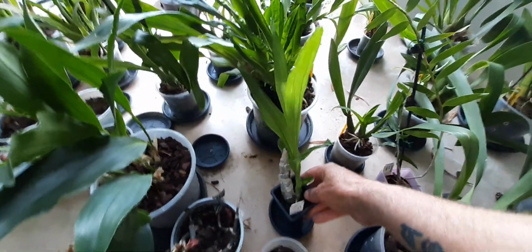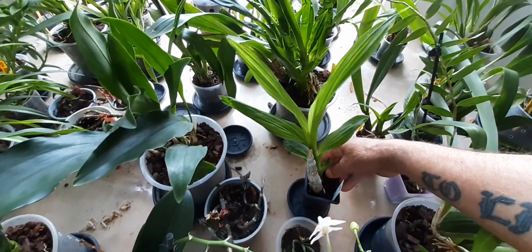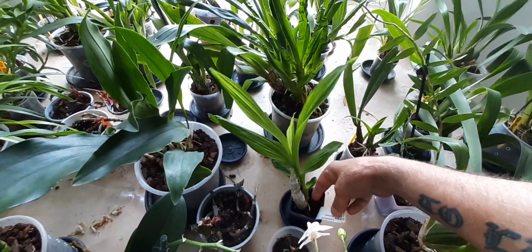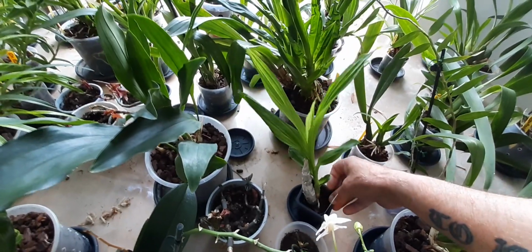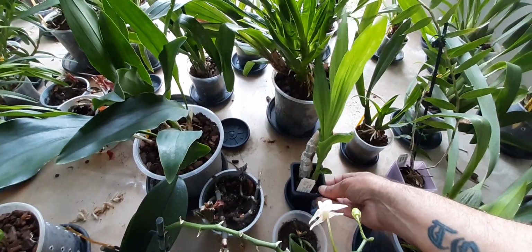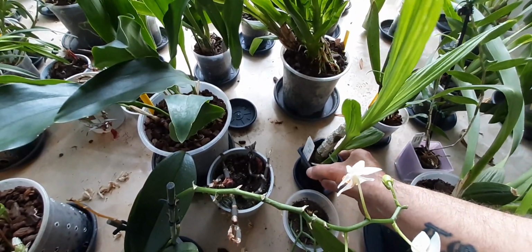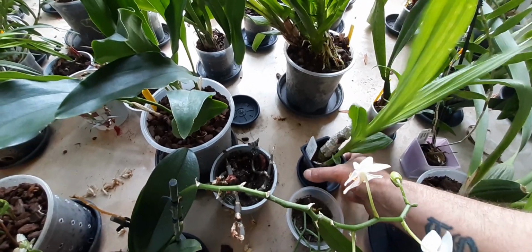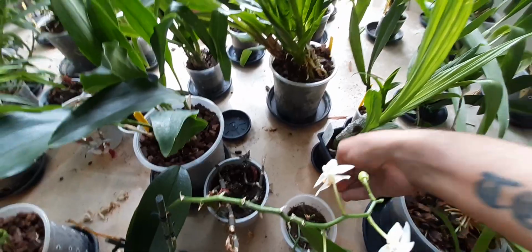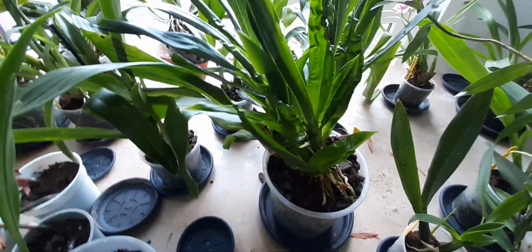Yeah, look at this one. This is the Catasetum. Yeah, Catasetum planiceps. Yes. It's growing its head off. I water it once a week. Yeah, this one is taking over the room.